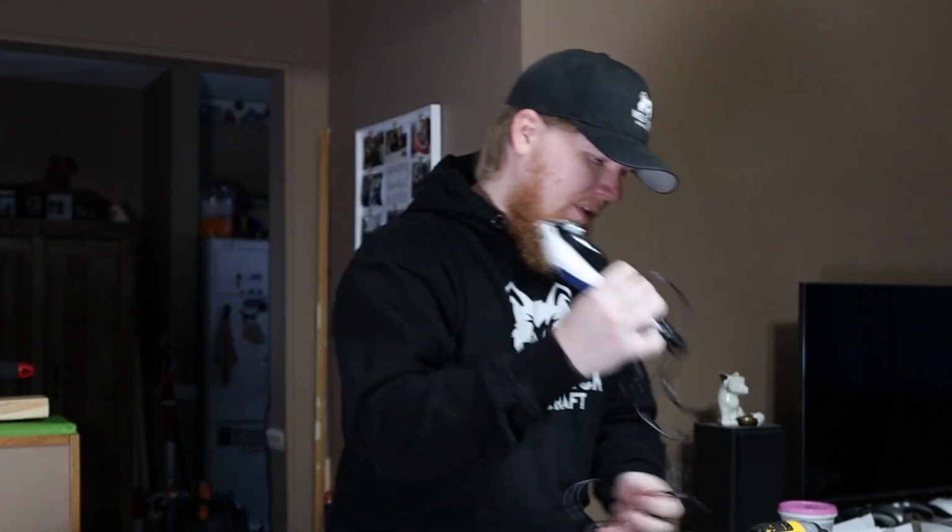It also comes with scissors. It came with an apron that you wear to keep the hair out of your clothes. It comes with a little brush to help brush the hair off. It comes with a comb, but it's a really nice little trimmer. I use it for my beard sometimes. I haven't shaved or gotten a haircut or anything.